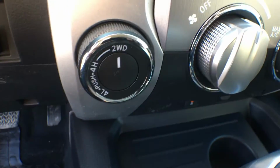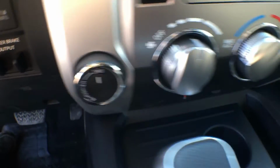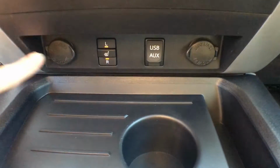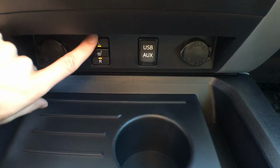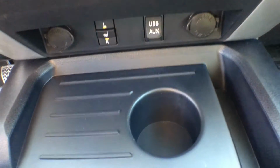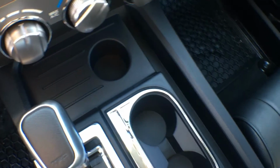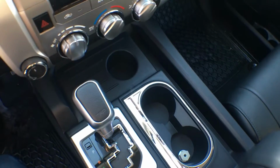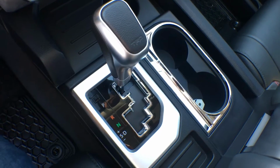Over here, you can change it from 2-wheel drive to 4 low or 4 high. And just underneath that, we have our 2 power outlets here and here, a USB input and auxiliary input, as well as your heated front seat controls. So yes, both the driver as well as the passenger side seat are heated. We have triple cup holder down the center, so feel free to bring those water bottles or coffees with you wherever you go. It is an automatic transmission.